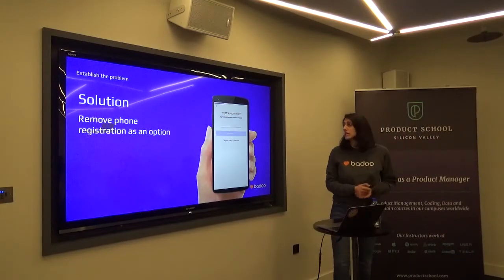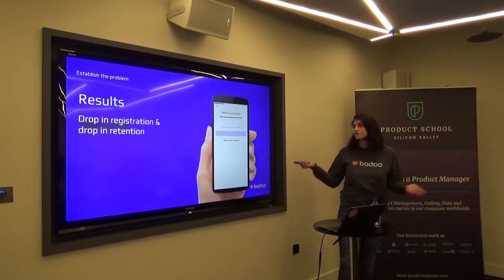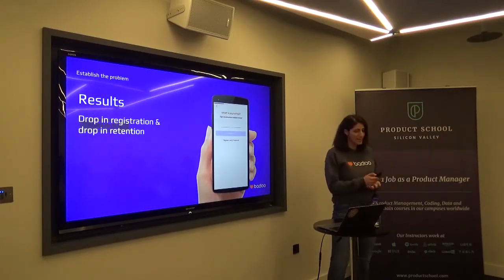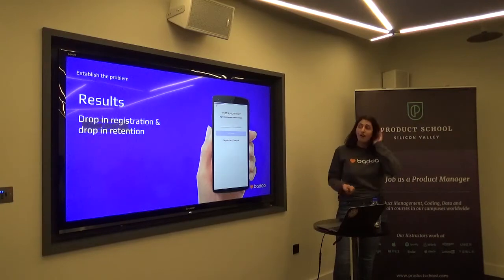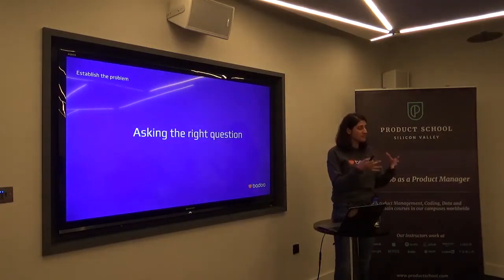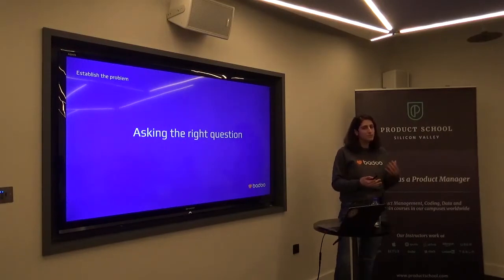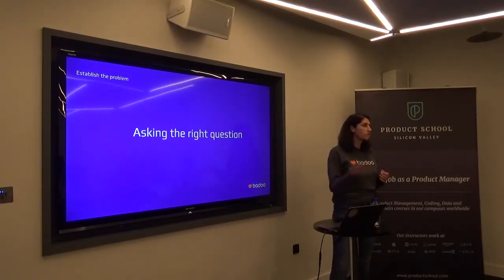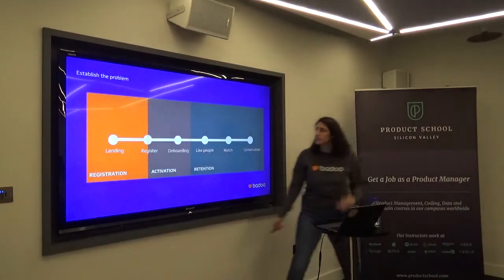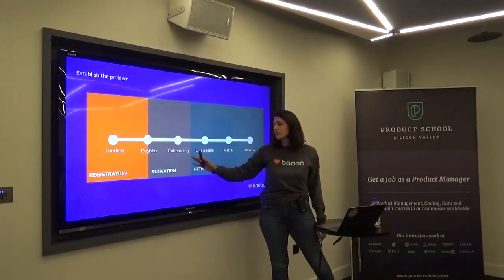It ran for a few weeks. And obviously, it didn't work, right? We had a very big drop in registration, and we had a drop in retention as well, because we didn't ask the right question. The question was wrong. The problem is defined in a way that it's impossible for us to solve because it's the wrong problem. So if we look at it again, we say that registration stops here and activation starts there.